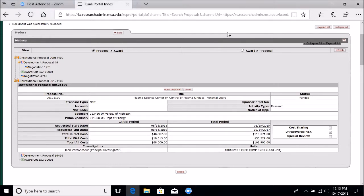Can it be output to a CSV or Excel file? Yes, we can pull up your list of proposals or your list of institutional proposals by any search query. So we can pull it up by your department, by an org code, by an account code, by a faculty member. We will get a list and then we can export that to Excel or a CSV file. Yes, that is absolutely possible to do. You can do that, yes.